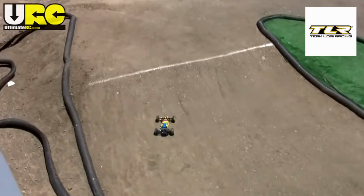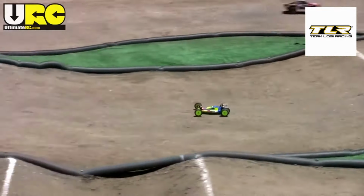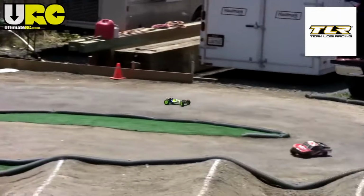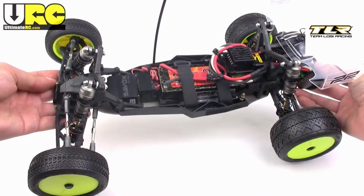One thing I will say that is a negative for TLR on the 10th scale side is their two-wheel drive short course truck and stadium truck are a little bit on the dated side compared to their competition. So much so that TLR drivers have gone on to make their own stadium truck conversions for the 5.0 Elite transmission, not to mention the lowrider kit for their short course truck which has been out of stock for a little while.